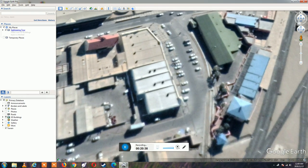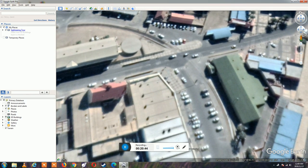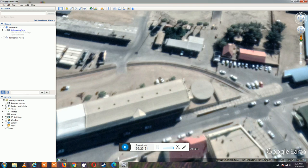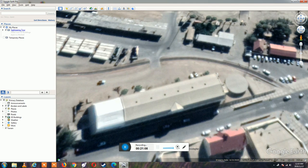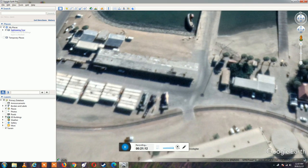This is OK Grocers. Railway goes past here. And yeah, I'm not allowed past this point, so most of my videos that I make have to be out on this side of the gate. So it goes past the gate here.